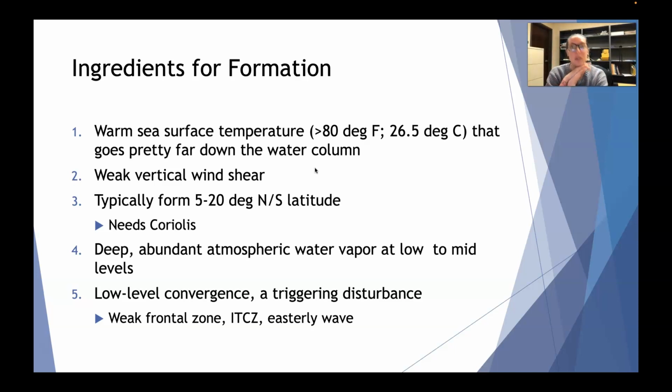We also need some sort of triggering disturbance. Basically, we need some sort of storm to start. These things don't just pop up out of nowhere. They usually start from a little baby storm, and as long as all these other ingredients are at play, it can continue to organize and become a larger tropical cyclone. So, kind of cool. But we need all of these in order for development and sustainment.